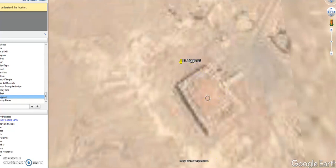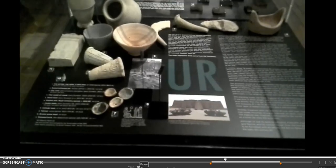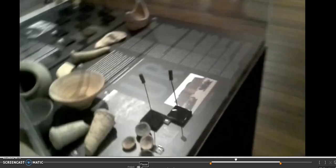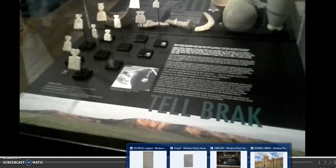But what's interesting about Tel Brak is, and so again I'll go to have a look at the Nicholson Museum, and there's been a refit, but the Nicholson Museum is a pretty awesome place because it's the largest collection of ancient artifacts in the southern hemisphere. It was really cool. They're doing a rebuild of it. We'll see how that goes. But here we have our panel with the artifacts from Tel Brak.